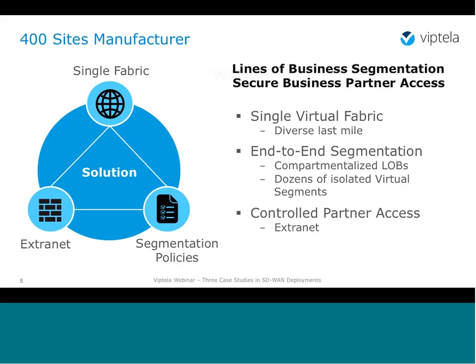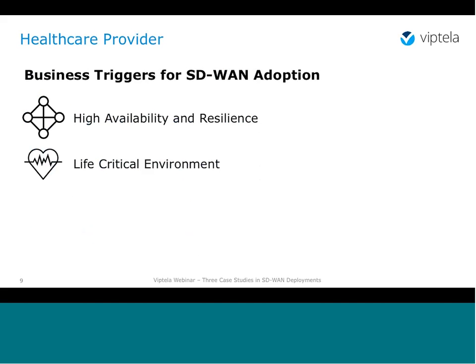So the last one that we wanted to touch upon is healthcare. The most significant trigger for the healthcare provider was the ability to deploy a highly available and highly resilient network. And just to ponder on that for a second, when we're talking about high availability and high resiliency, we mostly define things in a matter of uptime. Is it 3 nines? Is it 5 nines? It's really measuring the minutes that are acceptable for the network to be down.